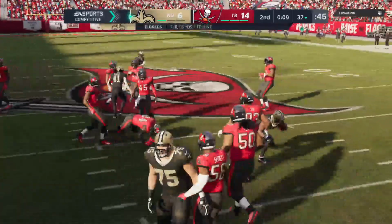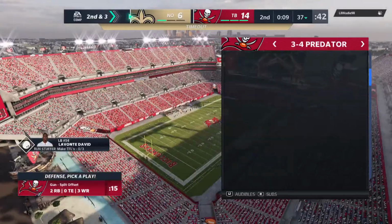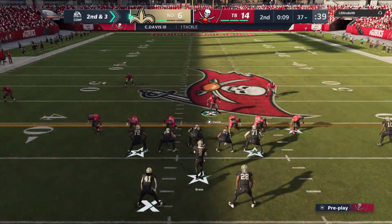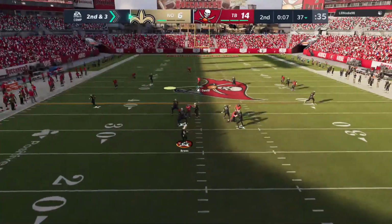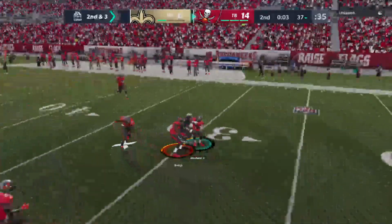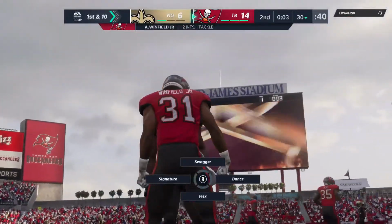Nice way to start the drive. A gain of 12 and a first down. Now a timeout taken. Perhaps a chance for one more quick play and then another timeout if they hurry. We'll see. Able to get 7 on that first down pass play. 2nd and 3. Working from the gun, it's Breeze. Airing it out deep for Smith. Into a double team, and it's intercepted. Picked by Antoine Winfield Jr.